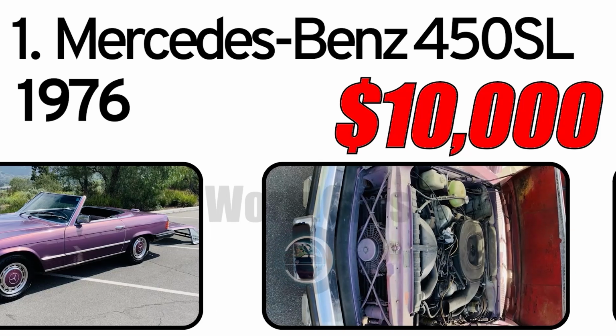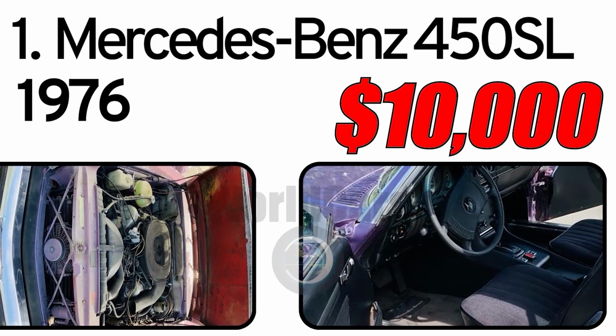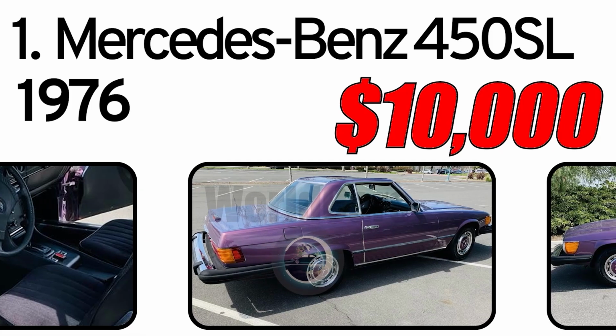Garaged indoors until recently. Car is from California with a short stay in New Mexico. No snow-related issues like rust. All glass good, new tires, new car cover.